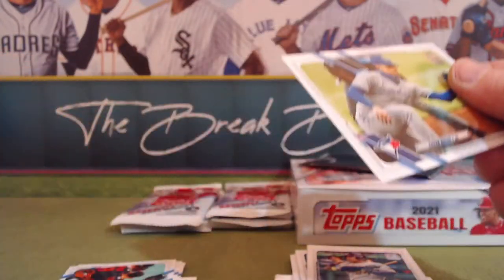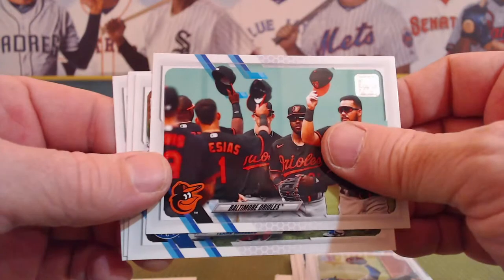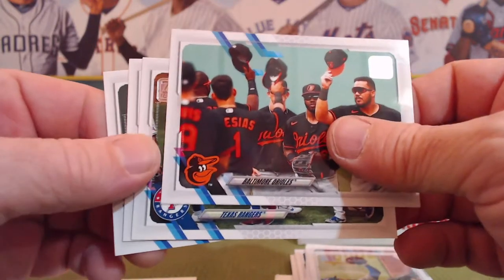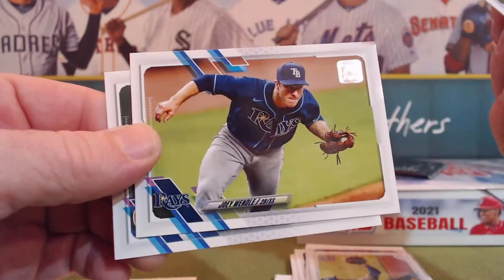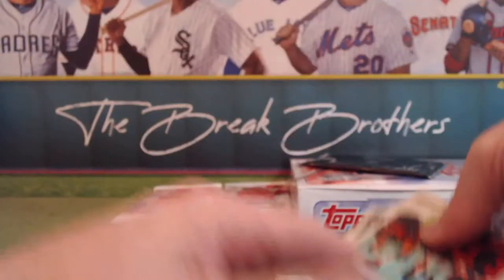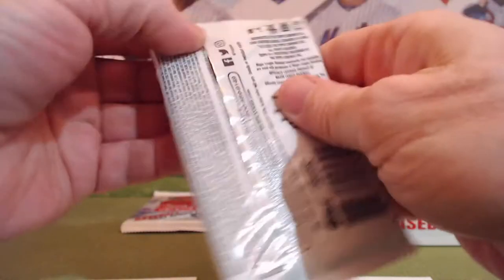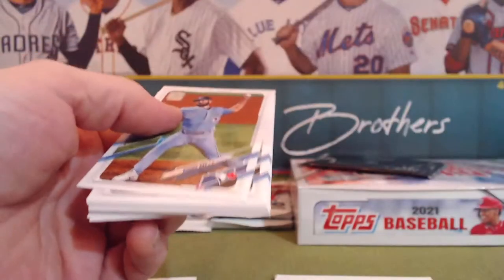Oh, there's Kevin Biggio. And obviously Craig Biggio, part of those legacy players in Toronto. We've got Baltimore team card, Texas team card, Joey Wendell for the Rays, and we've got the Mets team card. All right, four packs left here. Sip of water here. All right, guys, four packs. We got to get that hit here soon.